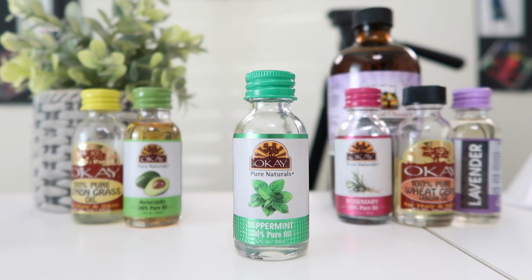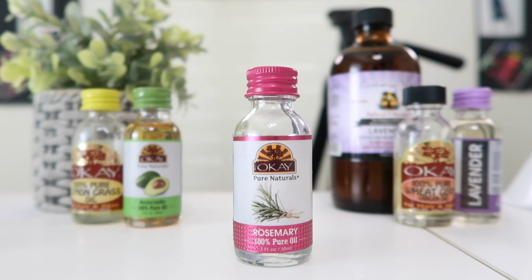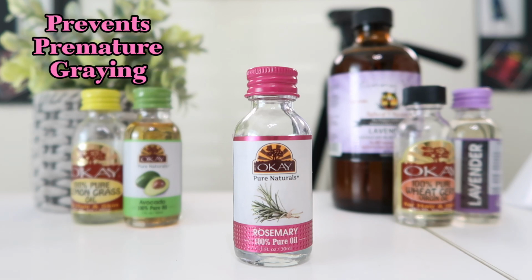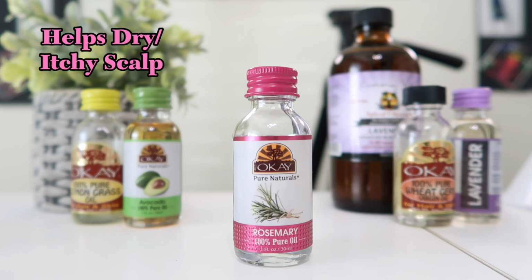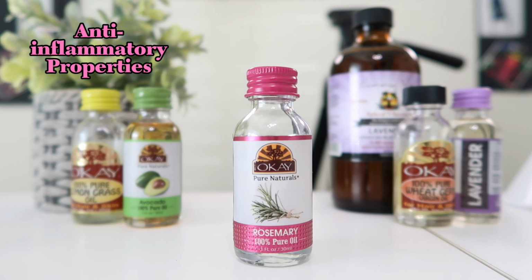The next oil I have on the list is rosemary oil. The benefits of rosemary oil: it stimulates hair growth. It also prevents premature graying and dandruff. It also helps with dry, itchy scalp, improves circulation, promotes nerve growth, and has anti-inflammatory properties.